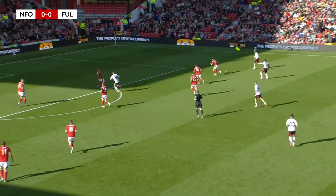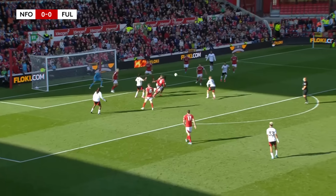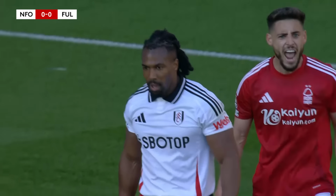Emil Smith-Rowe, Adama into the path of Kenny Tete. The cross is blocked, but only partially blocked. He's still going, gets it into the box. Raoul couldn't get there. Smith-Rowe does. The shot's blocked. Adama with the shot, and it goes wide, but off a Forest player. It's going to be a corner.